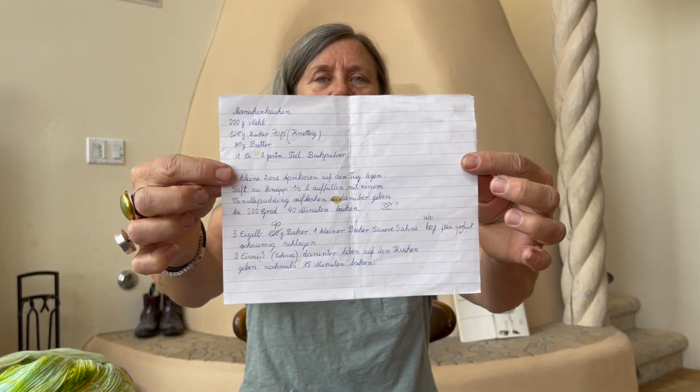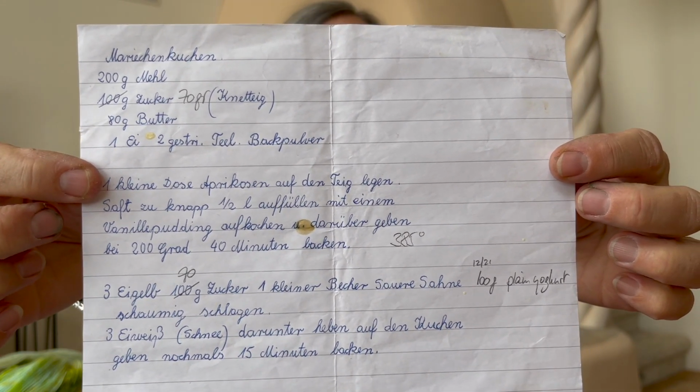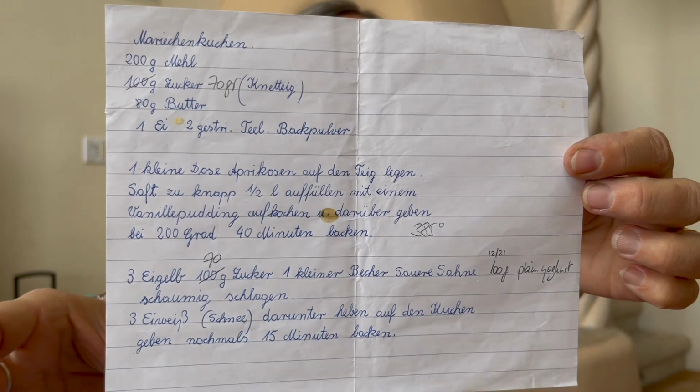Okay, so that is my Mariechen cardigan. And for obvious reasons, I will share with you the recipe for a Mariechen Kuchen, which is in this case a Kuchen, not a pie, it's somewhere between a pie and a cake. If you understand German, maybe you want to do a screenshot now. If not, grab a piece of paper and a pen and I will translate.